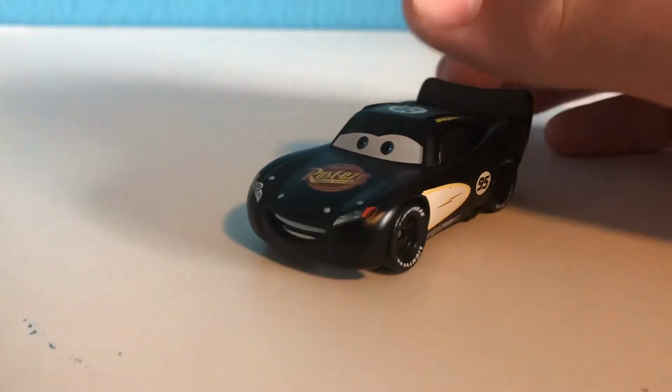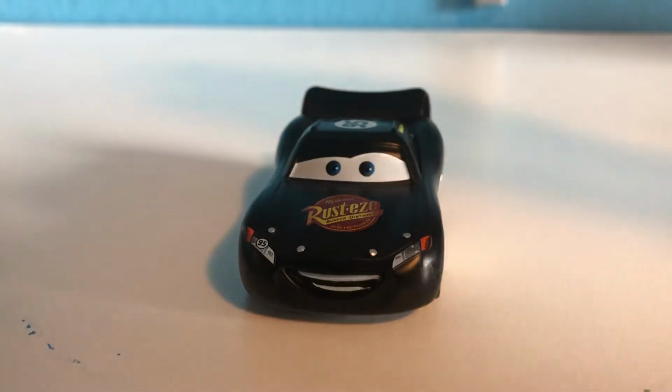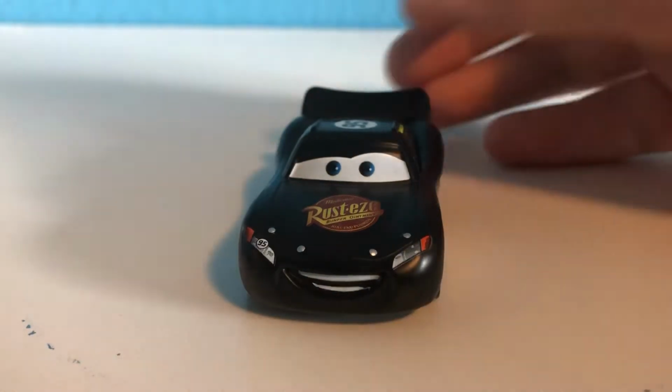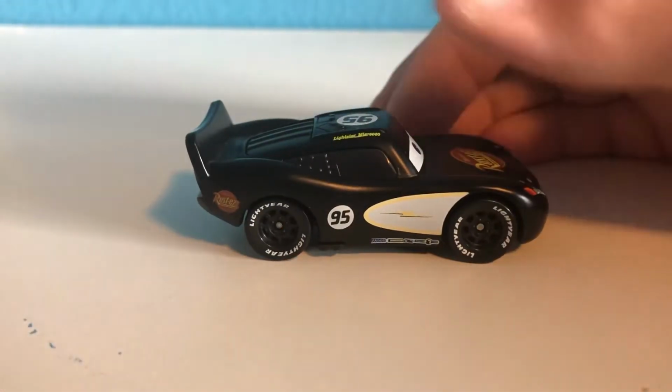Let's go with another blacked out version. Here is a blacked out Radiator Springs Lightning McQueen. The expression on this guy is interesting. I know there's another version of it out there that looks a lot better, but I don't think this one looks too bad. The blacked out wheels once again look so good.